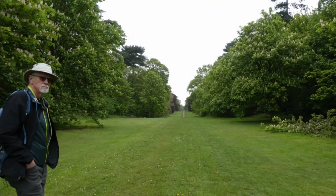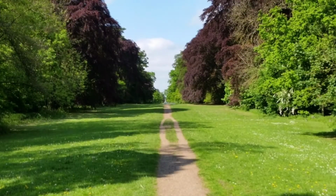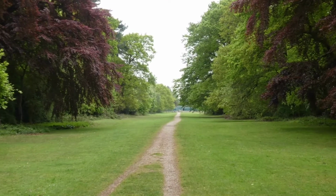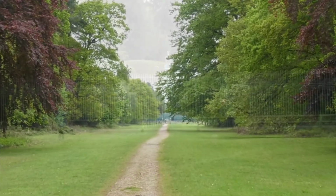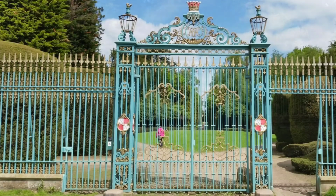We're on the lane which was used as the formal entrance in horse and carriage days, and we're still about 1 kilometer away from the castle. It's bordered on both sides by beautiful trees, and it was a great walk. We're coming up on what I'd call a formal gate. One of the Earls bought it from France, spared no expense. It's quite elaborate. It bears the crest of the Earl of Harrington.